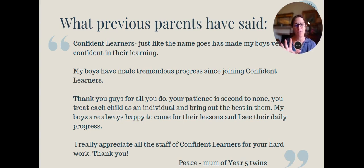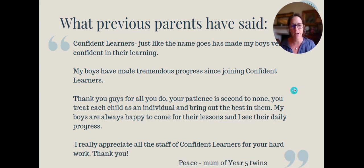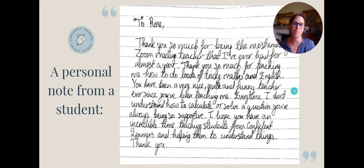This is from Peace, who has not just twin boys who are currently with us, but actually had an older child come with us last year, and he did pass his 11 plus into one of the Southeast London grammar schools. So he did brilliantly, but her twins are now currently in year 5, and they've made tremendous progress since joining Confident Learners. "Your patience is second to none. You treat each child as an individual and bring out the best in them. My boys are always happy to come for their lessons, and I see their daily progress." So that's really lovely. It just gives you an idea of what parents are saying about our courses and how much their children are enjoying them.